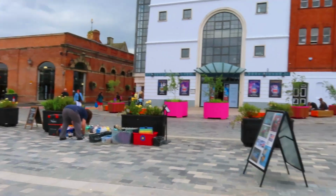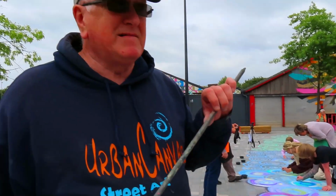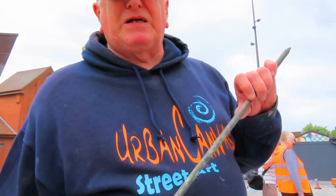Right, we're by the Lyceum and the street art. The gentleman here is going to explain to us what it's all about. Yeah, I'm Phil and I'm part of Urban Canvas, and we're street artists. We travel around the country and the world doing street art, and this is a piece that we're doing for Crewe that we've called End of the Line, because virtually Crewe is the end of the line as far as the new railway is concerned. Anyway, I thought you meant Crewe was knackered.